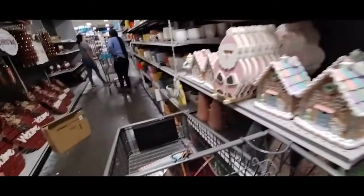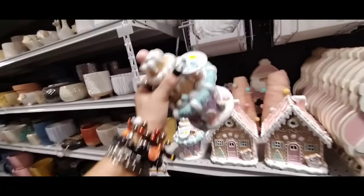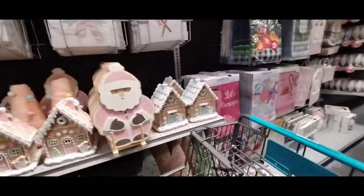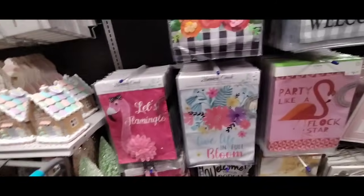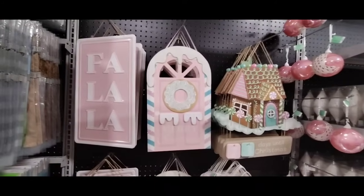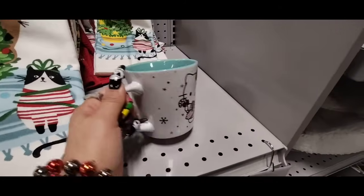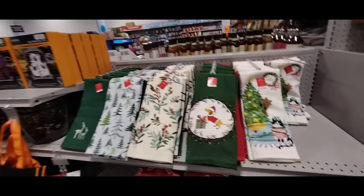Alright, I am going to put this one back, and we're going to hold off and see exactly what we want. Because I'm not sure. And plus I'm tired, so it's kind of hard to make those decisions when you're running on E. Look, they're selling the Hello Kitty mug. $6.99, and because I don't have enough Hello Kitty, I'm just going to get it.